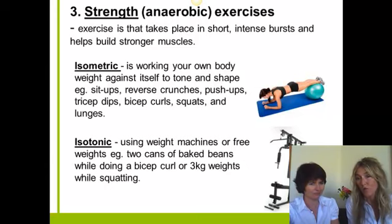Isometric is whenever you're working your body against itself, like lunges, plies, push-ups, sit-ups, and all stuff that you can do at home. And if you are a gym bunny, you can go and do your weights at a gym, and you can sort of work on, I would say, starting off at 2K up to 3K. Higher reps to begin with.